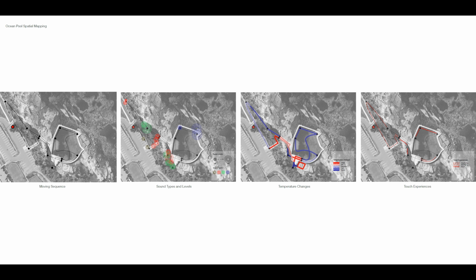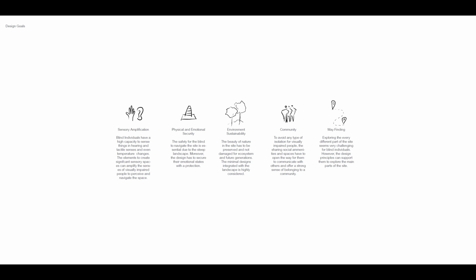Based on the previous exercise, I've applied the principles to the ocean pool site, considering how people with vision impairment can experience the site in terms of types of sound, temperature change, and touch of handrails. There are five design goals I've significantly included for my design.